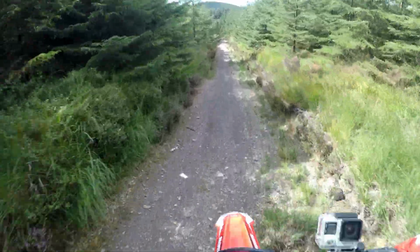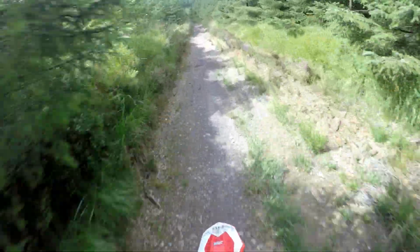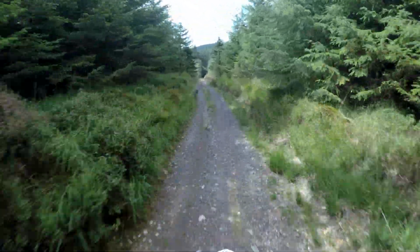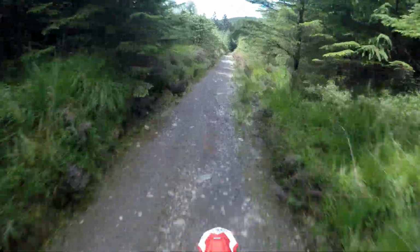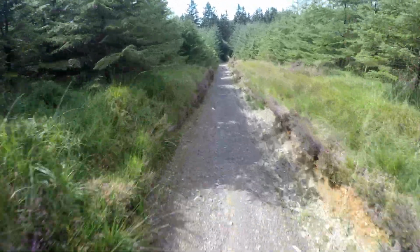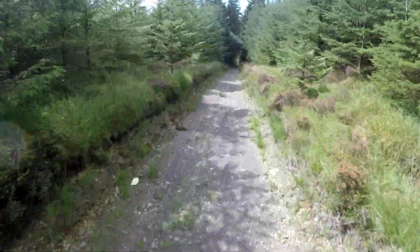If you're thinking about getting a CRF250R, I would say 100% go for it. For me, who's a novice rider, it's nice and smooth. It's just lovely through the gears. When you put the suspension on soft, it's perfect for days out like this, little trail rides. It depends what you do.